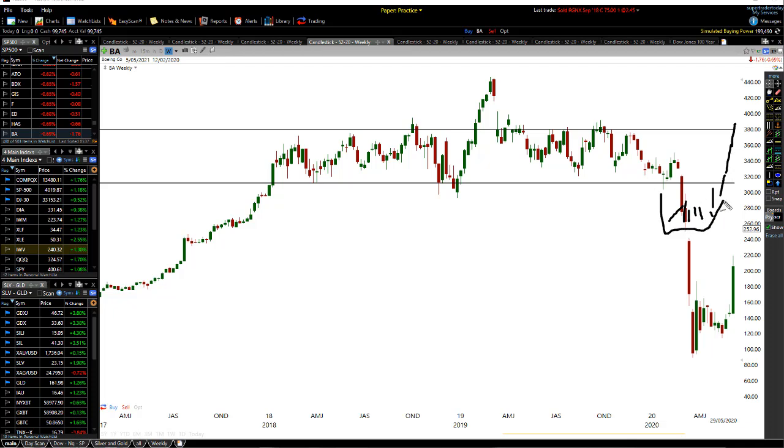There's a bit of a fake out. I shouldn't say it happens all the time, but it definitely does happen, so you want to be careful of that. But the gist of it is that when we do get sideways movements and then a breakout, we generally like to go for a big move.